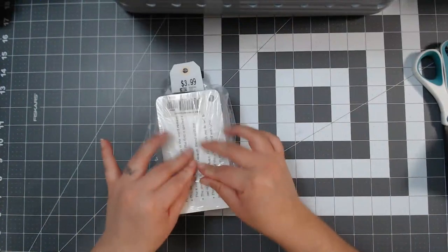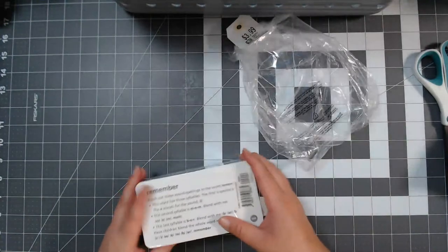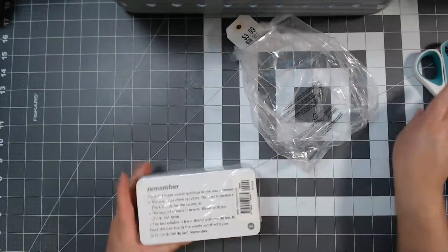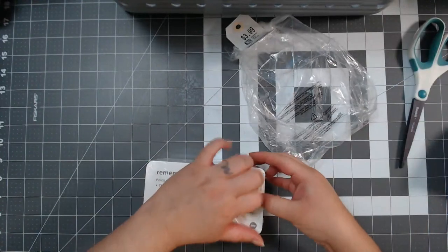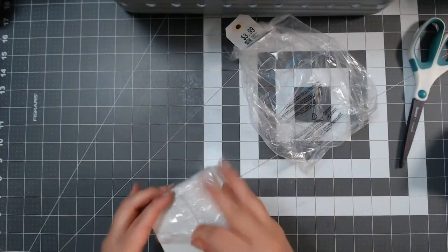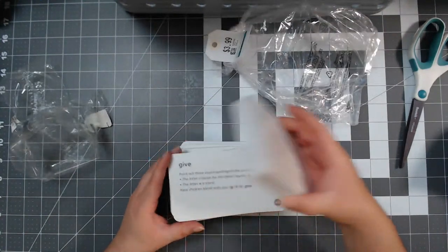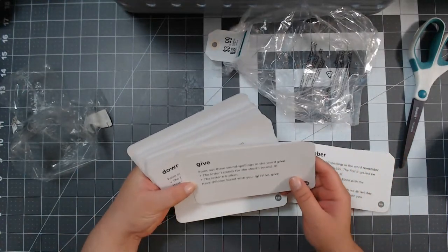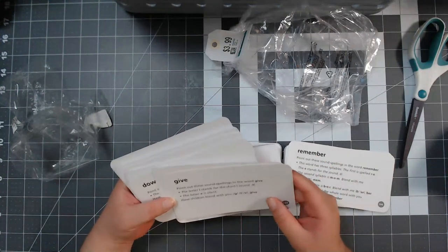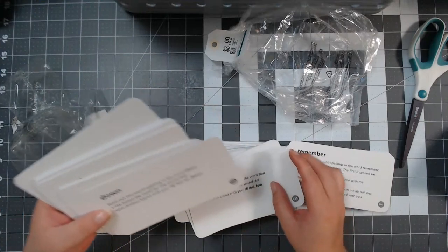Let's see. I got this stack of stuff. I really don't need it, but then again, I do. These are like word cards, vocabulary word cards, something. I can only see this one card. But these could be cute. Yeah, it points out the sounds and spellings in the word give. Like pronunciation.